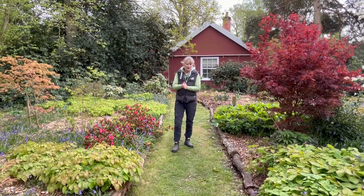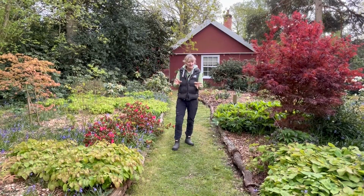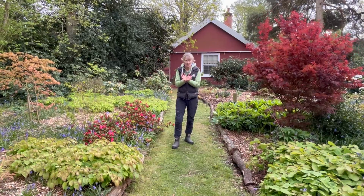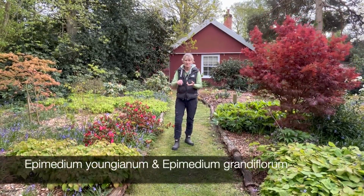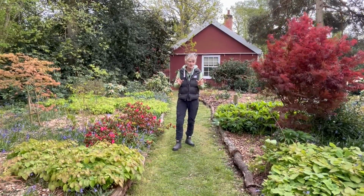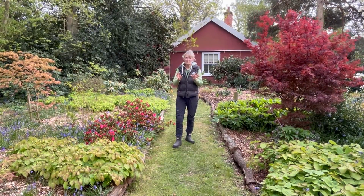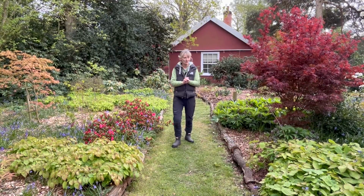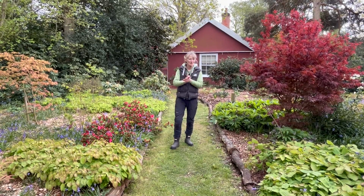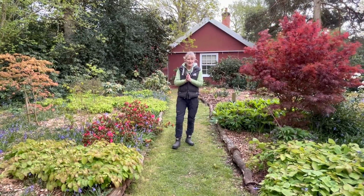There is another group of epimediums, though, that have been available for quite some time from Japan. These have slightly smaller leaves, smaller flowers. They're smaller plants, and they tend to be more clump formers. So we've got Epimedium youngianum and Epimedium grandiflorum. There's lots and lots of hybrids of those as well, but they are more fussy about the soil they're in. They are lime haters, so they will need an acidic soil. So if you haven't got those, and you do fancy growing some of those, we'll show you lots of those in a moment, then you're probably going to have to grow them in pots. But that's not a bad thing.